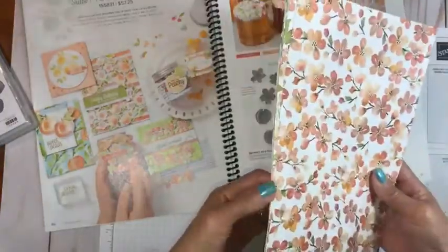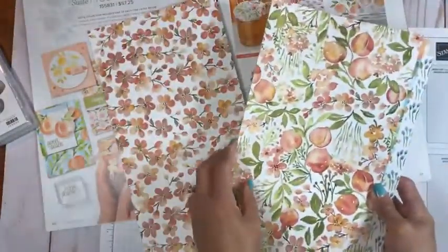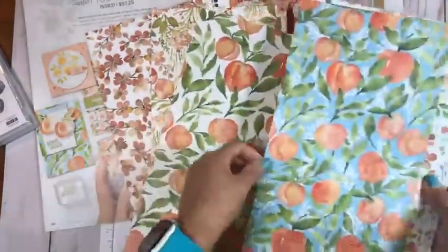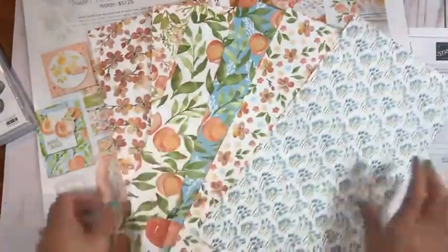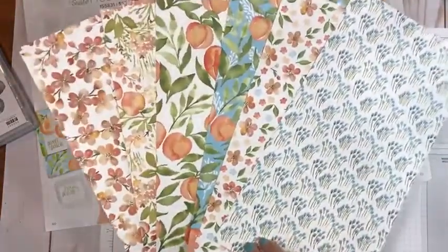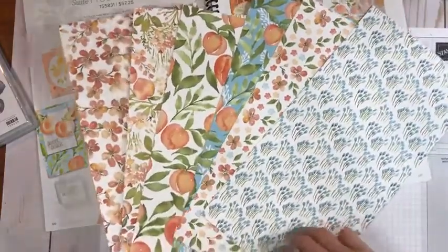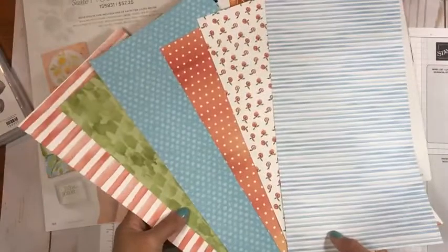Plus, let me fan out this designer series paper. You get 12 by 12 designer series paper of all of this. There's 2 pages of each one. Look at how fun this designer series paper is. That'll be one side. And then because our designer series paper is double-sided, you've got this whole other side here.